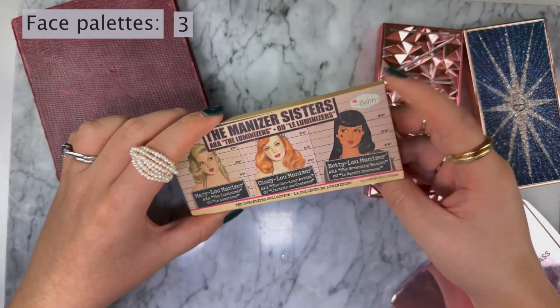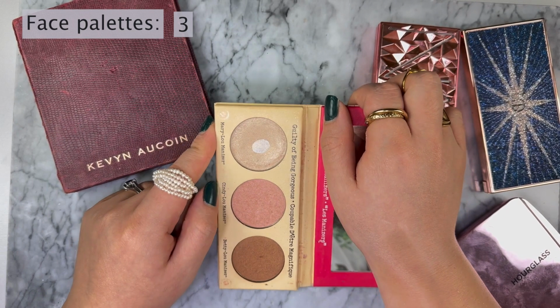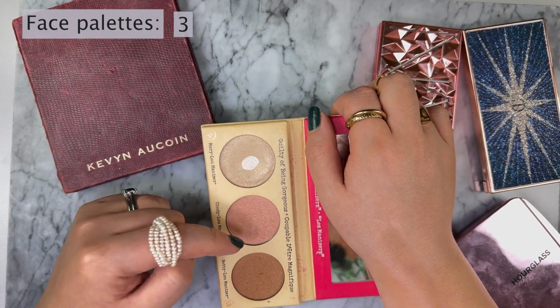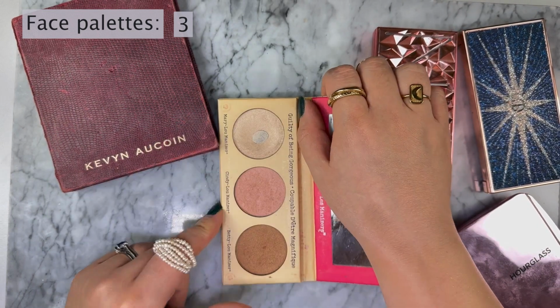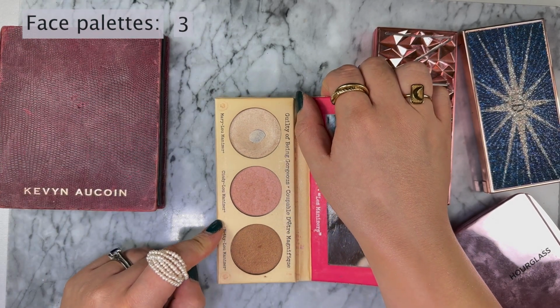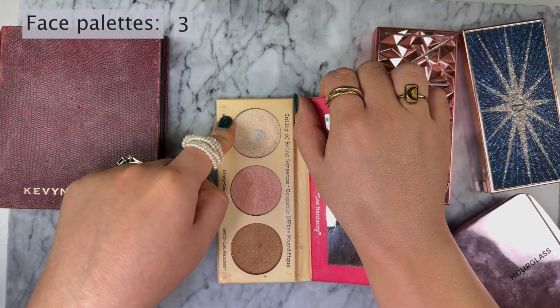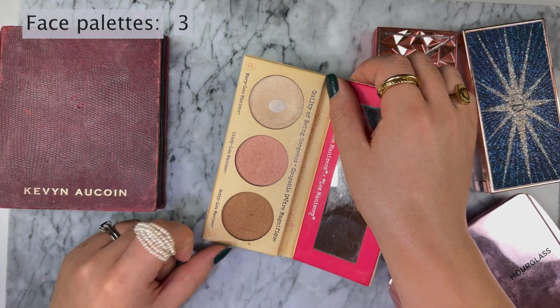Okay. The Manizer Sisters, you can't get this anymore. TheBalm, I miss TheBalm. I really like this little palette. When I was at university and I went to visit my boyfriend, who's not my husband, I used this as an eyeshadow, this as a blush, and this as a highlighter, and it's just easy.